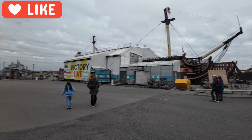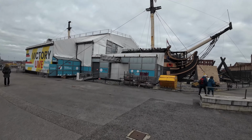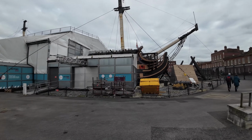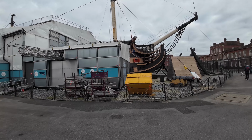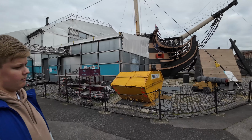Now a lot of this boat, if not all of it, has been completely rebuilt since its early days, and it's under a guided tour today, so we're going to take you around and show you where they are on it. It is a multi-million pound investment. I know they've had so many issues with this over the years. You know, it's been through a lot, it's been out to sea, it's done its duty for the country.